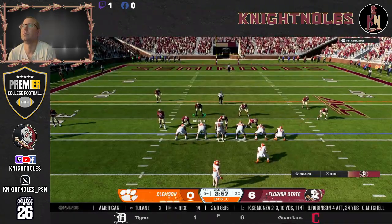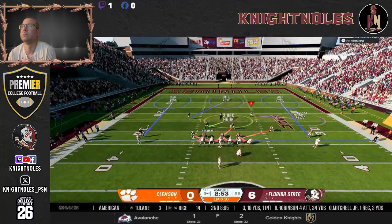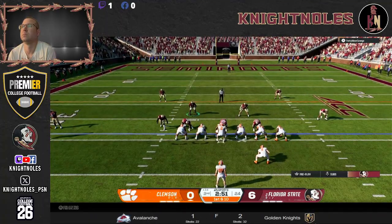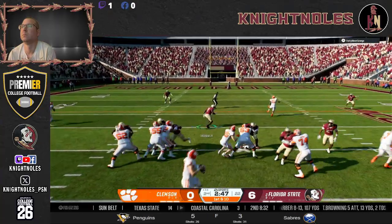And it's so nice then to have this guy at running back too, right? Because you could throw it to him on 3rd down or hand it off, and he's got the vision and the athleticism to go pick up that first, keep the drive going.